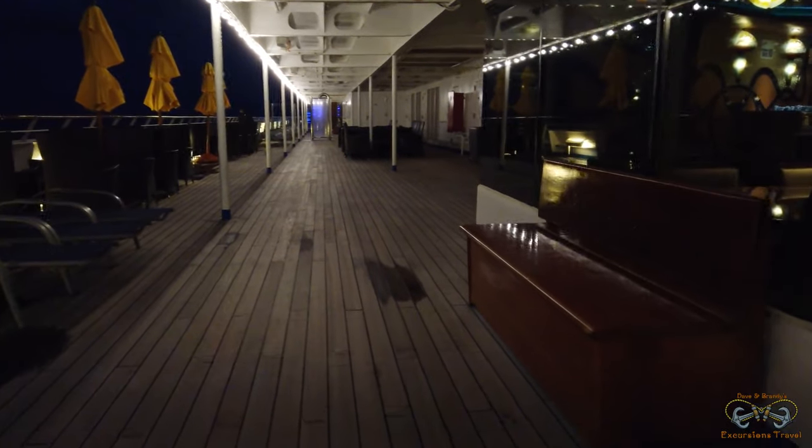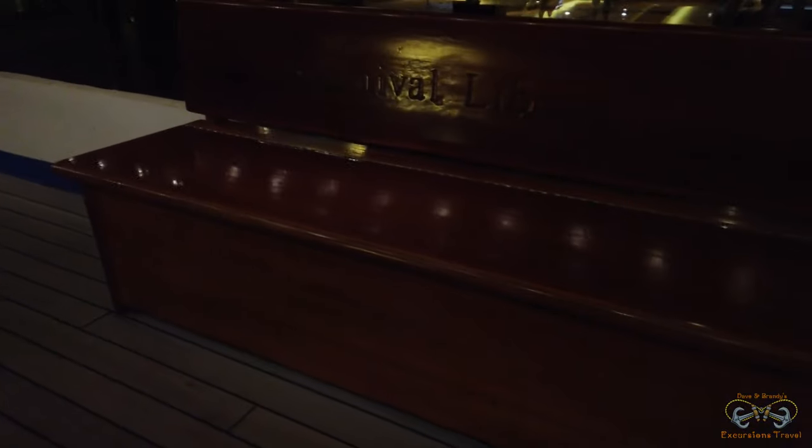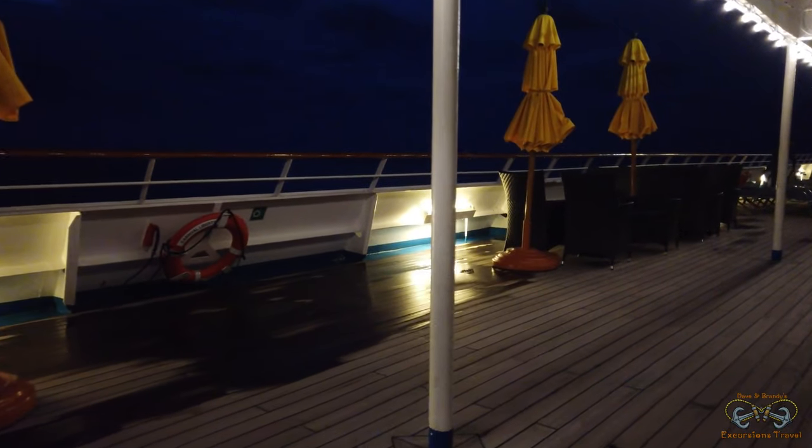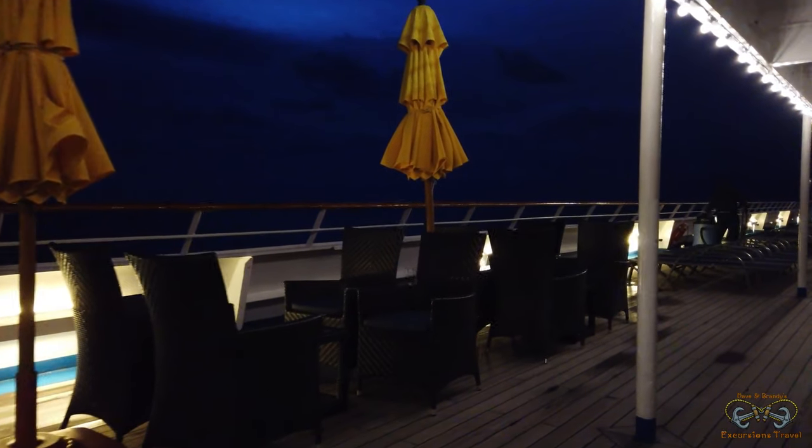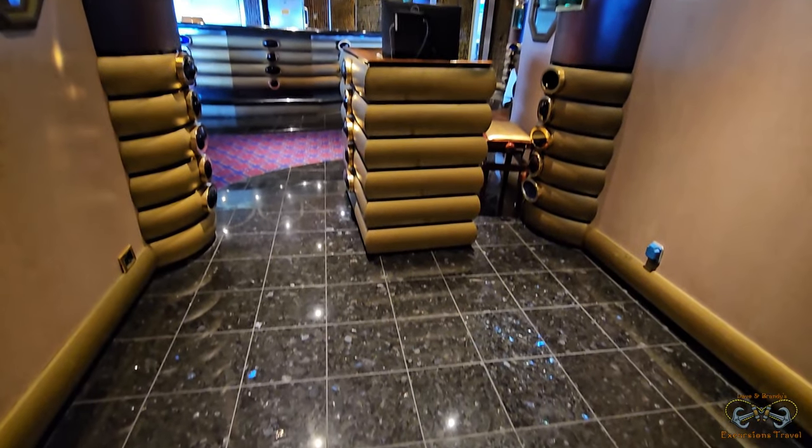And we're heading towards the aft going this way. You got your bench seating. We even got some chairs and tables with umbrellas here.